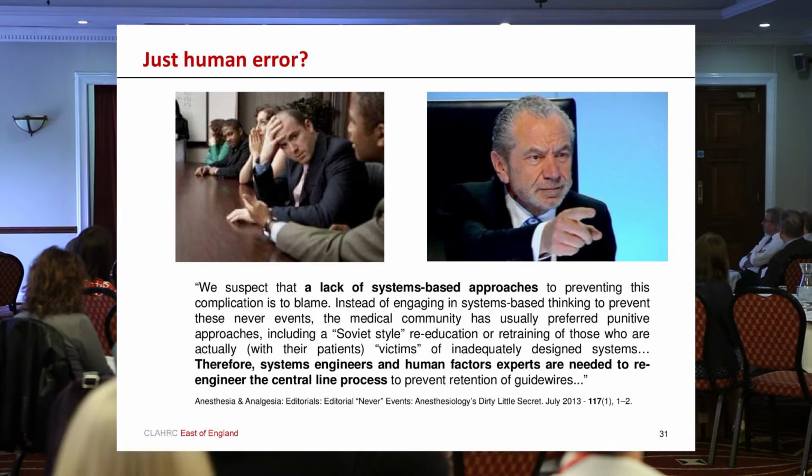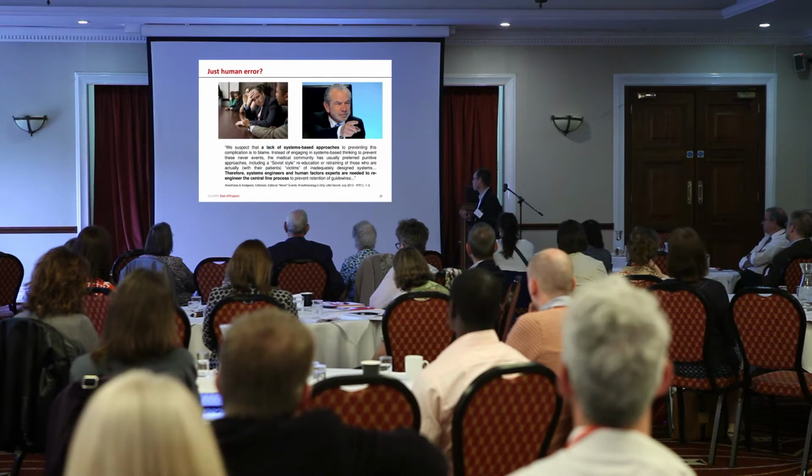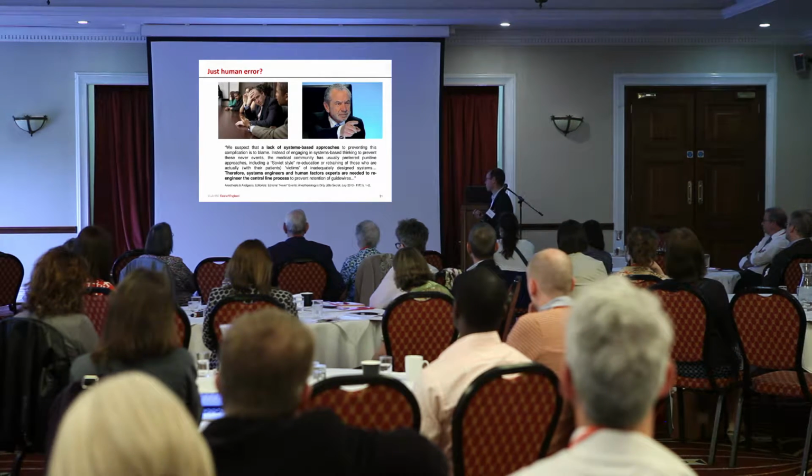In 2012 or so, 2013, there was an interesting article, an editorial in Anesthesia and Analgesia, which is an American journal, written by a doctor. And they said this, sorry for the long quote, "We suspect that a lack of systems-based approaches to preventing this complication," so this was specifically regarding guide wire retention, "is to blame. Instead of engaging in systems-based thinking to prevent these never events, the medical community has usually preferred punitive approaches, including a Soviet-style re-education or retraining of those who are actually, with their patients, victims of inadequately designed systems.